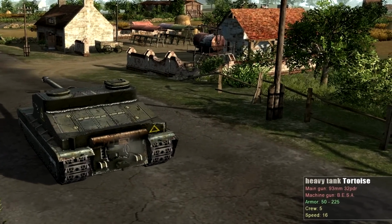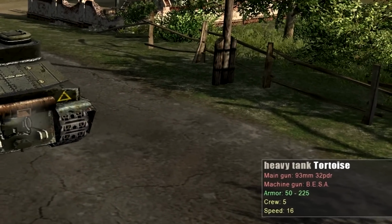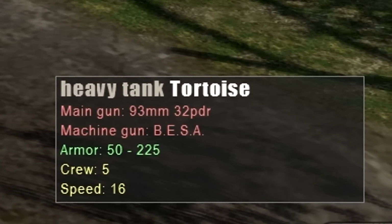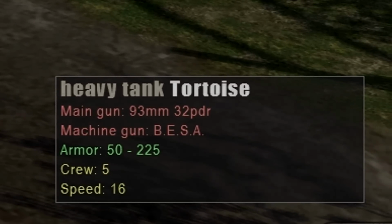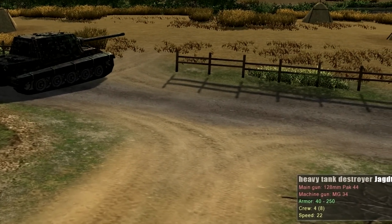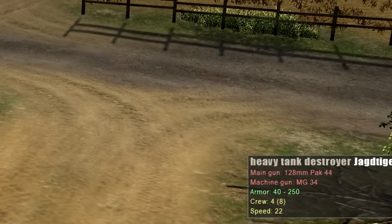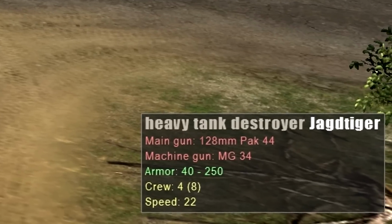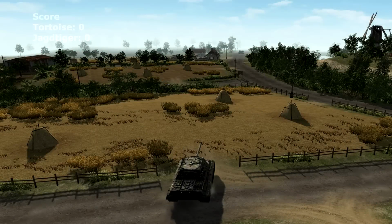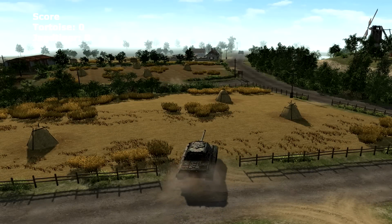Today we've got a British A39 Tortoise heavy tank up against a German Jagdtiger, hunting tiger. Both extremely heavy tanks. So the British A39 has got a 32-pounder main gun. The Jagdtiger's got a 128mm main gun, which ultimately means it's a slightly larger cannon. But will that mean much? Let's find out.